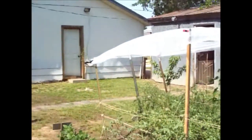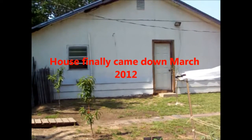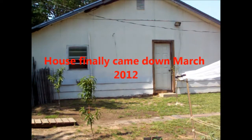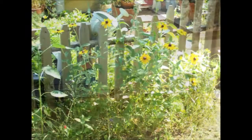Here out in front of my garden I have a house that we actually purchased, this property next door to our place, first of the year, and I'm in the process right now of tearing this house down.